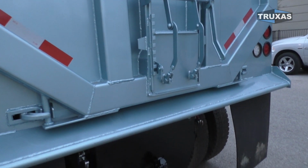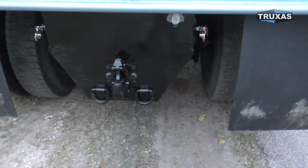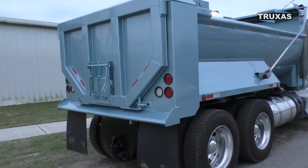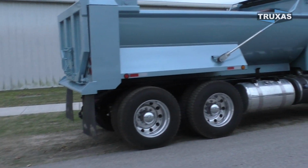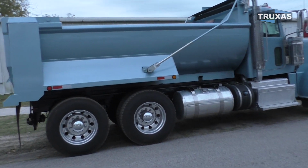This is the 90-ton pintle hitch with the air dampener. We got a bunch of pintle hitch options you can see on our website, but this is one of our most popular ones. And on this bed we just did the fenders covering the axles, but we could run the fenders to the front of the bed and even put a toolbox in that fender as well.